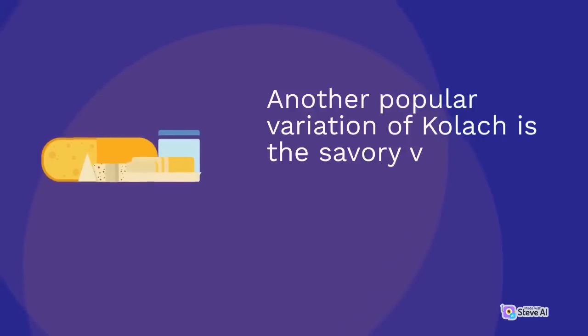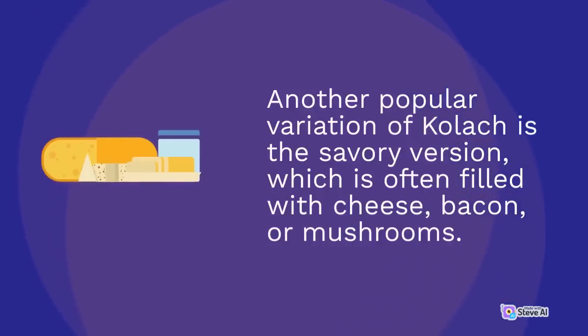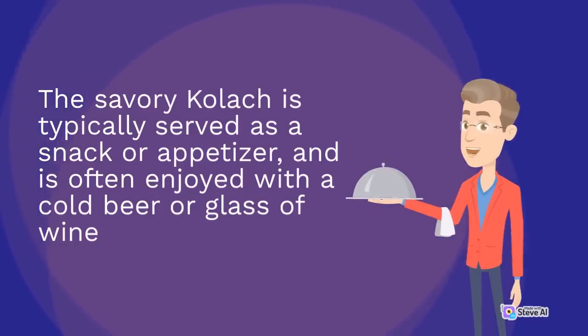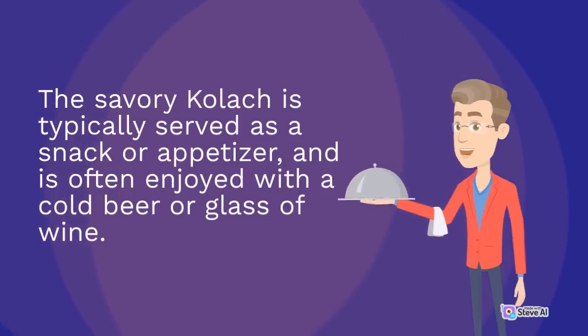Another popular variation of kolač is the savory version, which is often filled with cheese, bacon, or mushrooms. The savory kolač is typically served as a snack or appetizer, and is often enjoyed with a cold beer or glass of wine.